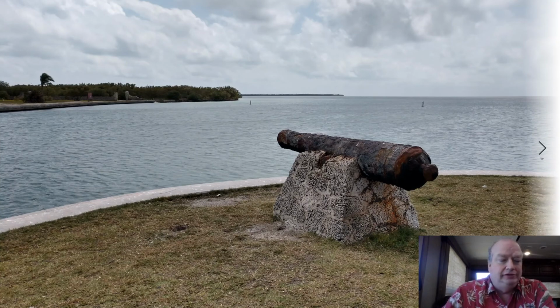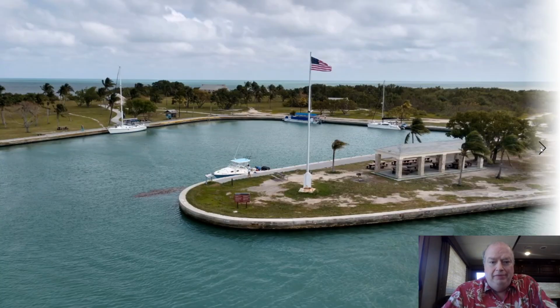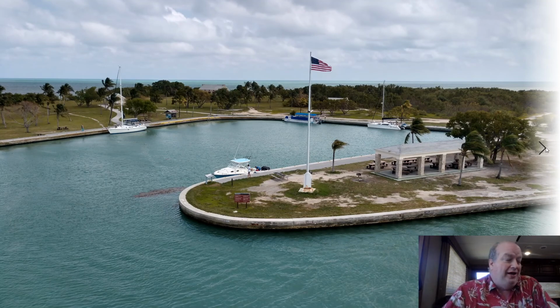The other reason to stop in Homestead is that there are 2 national parks there. One is Biscayne National Park, which is mostly underwater. You can take a boat tour, which I did, out to this island. There's a little lighthouse built there. It's a fake lighthouse, not a real one. If they turned on the light at it, it would cause ships to crash.